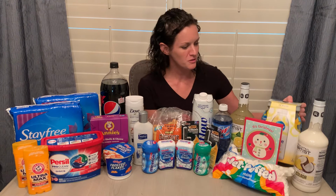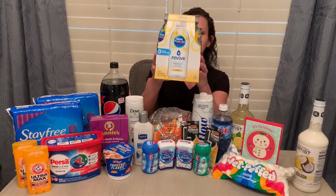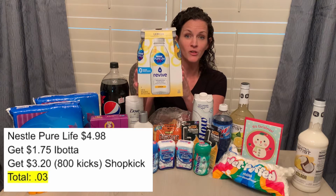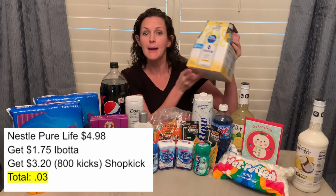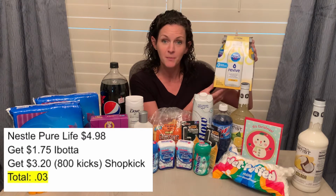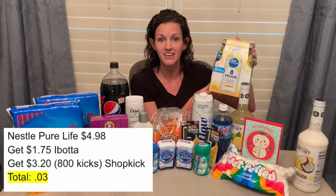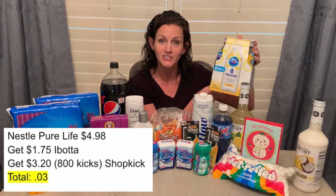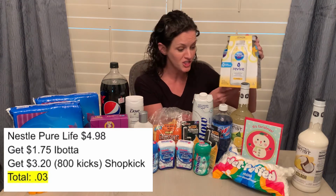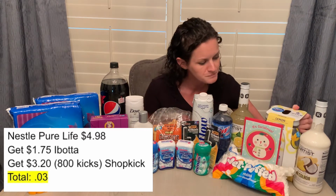So I also grabbed these Nestle Pure Life waters. They are priced at $4.98. Ibotta is giving back $1.75. Shopkick was giving back 800 kicks, which is equivalent to $3.20, making this 4-pack of waters just 3 cents total.